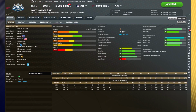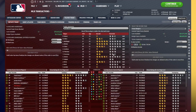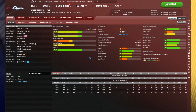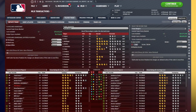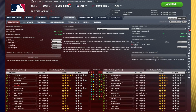Yordis Valdez. Oh man, this guy's actually a really great fielder. I think we'll hold on to him, see about one of these other players. Not entirely sure who this Owen Miller guy is, but 25-year-old second baseman. Yeah, he's a captain, but I don't really care that much. I like captains, but I'm not going to overpay for them. Raynel Delgado, a decent prospect, just not really worth holding on to in this case.